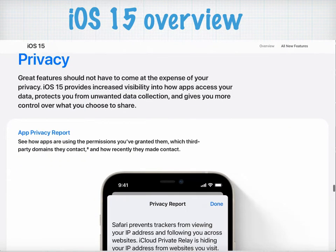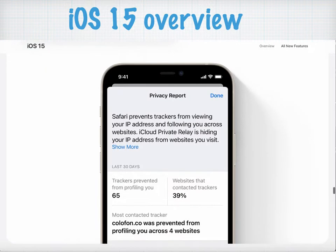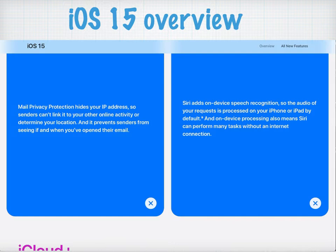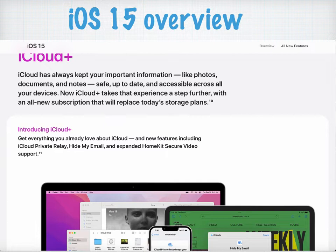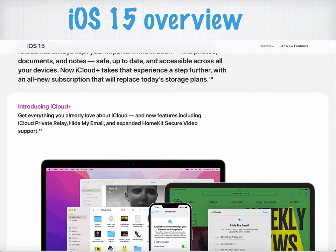Your privacy, that's one of the big focuses with Apple. They give you a privacy report of what's going on. Mail Privacy now will hide your IP address so that you can't be tracked as easily. Siri is now done all on your iPhone. There's a new feature called iCloud Plus, so if you pay for any of the storage, it's like 99 cents a month to get 20 gigabytes from Apple, but it gives you a lot of different things.